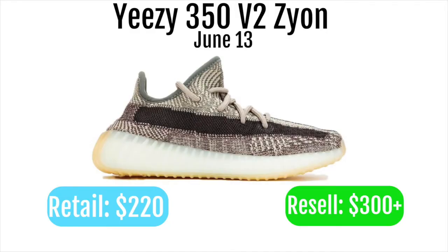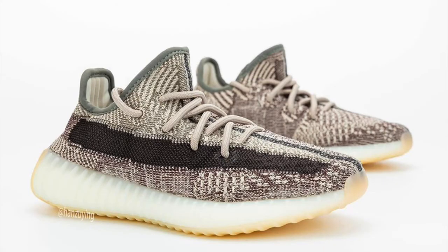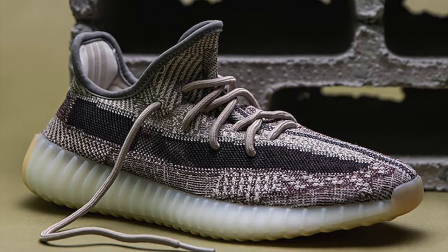Alright, next up we got the Yeezy 350 V2 Zyon. These are going to drop on June 13th, and the retail on these is going to be $220, and the resale is going to be $300 plus. These are really nice, and I think they're probably going to be the best Yeezy colorway to drop in a while, just because they kind of look like the Statics and the Turtle Doves had a baby.